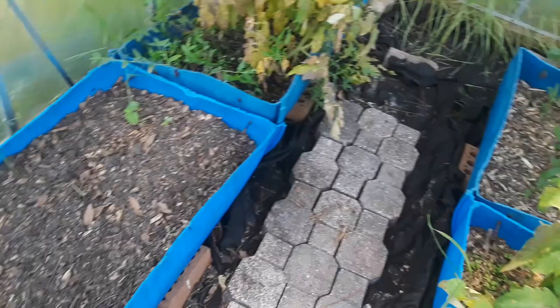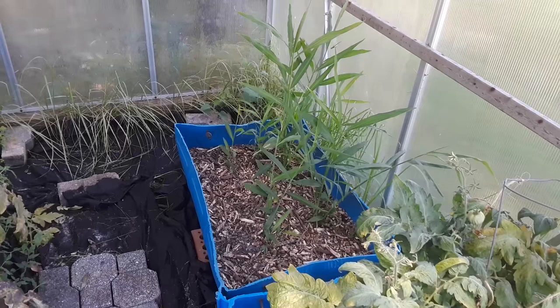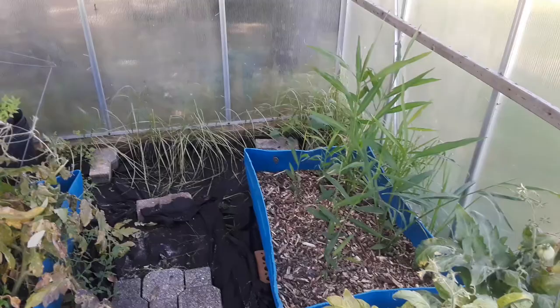Yeah, that's my ginger right there. It's really growing good. It almost looks like little cane. It loves it in here. And you're supposed to leave it at least a year before it's even pretty good before you go digging on it. But yeah, I got to take these tomatoes out.